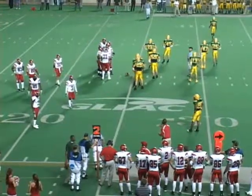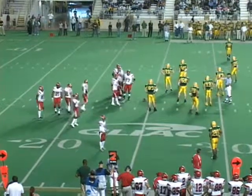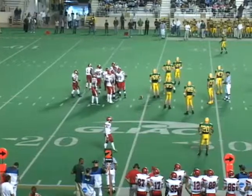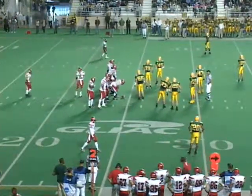And almost the question you have to ask, how long will it be until Bernie Anderson maybe mixes it up a little bit, goes with the veteran Ben Hempel at quarterback, maybe throws it a little bit more. Yeah, coming into today, Ben Hempel actually leads the GLIAC in passing efficiency.